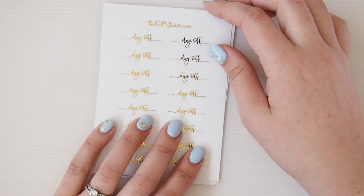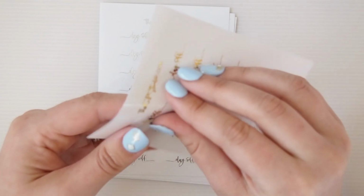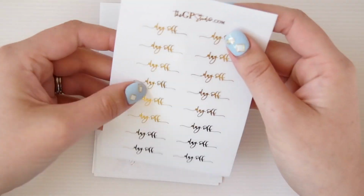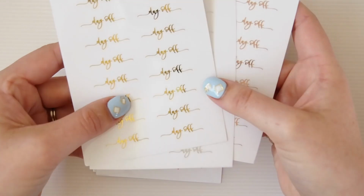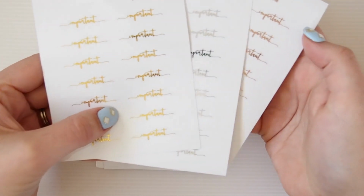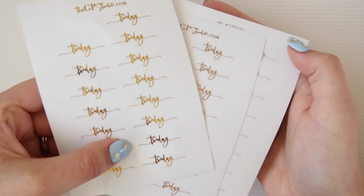Then we have some more clear stickers, some more script stickers. So you've got day off stickers. As you can see, they are on a clear background. Just peel it up like that. They're really good to use as an overlay, used on a block header or something. You've got your day off script, you've got important, as you can see I've used it already, and today, and we already have a to-do available in the shop. So you've got your today stickers.